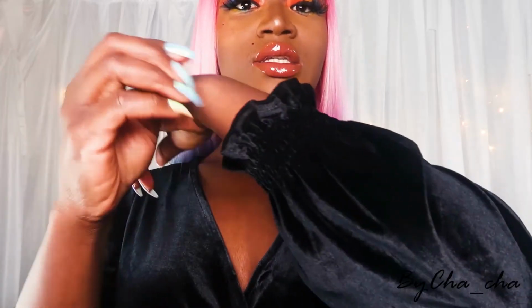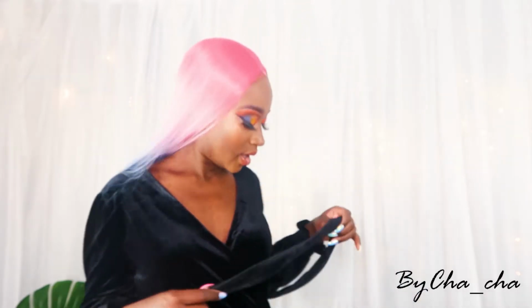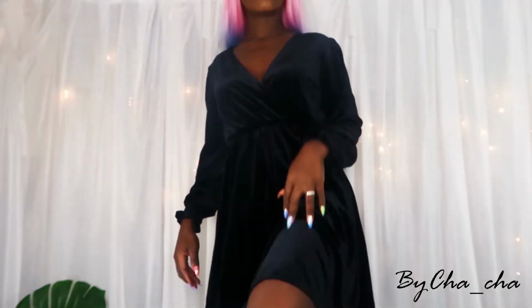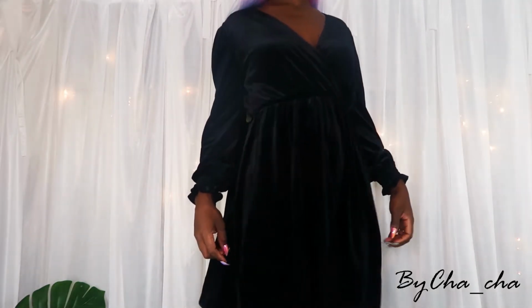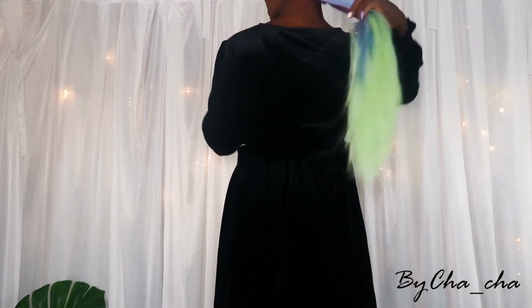So y'all, this is the first outfit, this little black dress, and it has these details here on the arms, which I really like. This is it, and here as well. I really, really love it. I got a size 6 to 8. And this is the length. It reaches my knees. And this is the back.